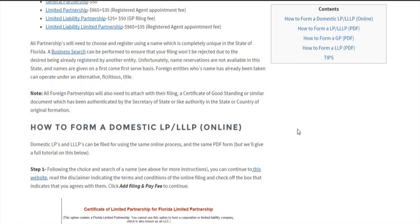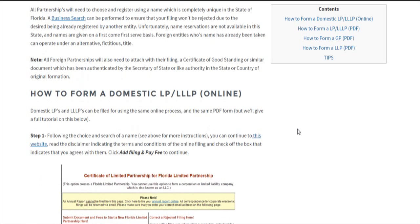Online filing is made available only for domestic limited partnerships and limited liability partnerships. The link is the exact same thing for LPs and LLLPs, so we're going to go over both here.